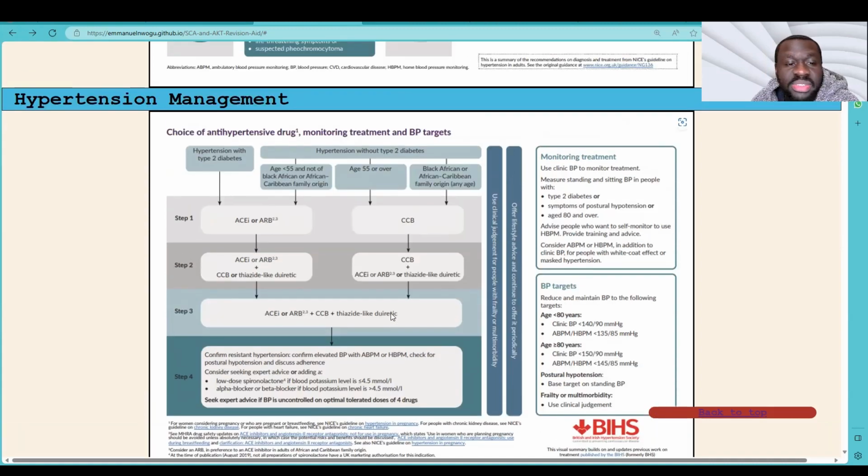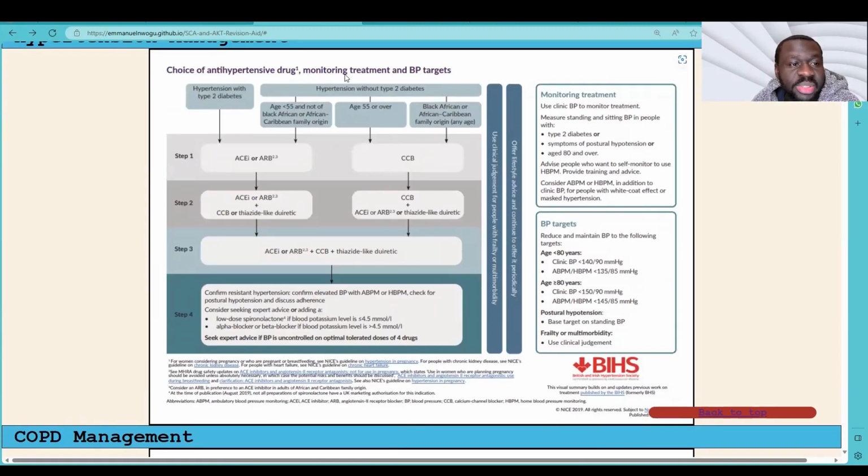So still on hypertension management. Choice of antihypertensive medications, monitoring treatment, and blood pressure targets. For hypertension with type 2 diabetes, start either an ACE inhibitor or an ARB for renal protection, better for the kidneys. And then second line would be adding a calcium channel blocker like amlodipine, or from the other calcium channel blockers like diltiazem. You could add a thiazide-like diuretic.